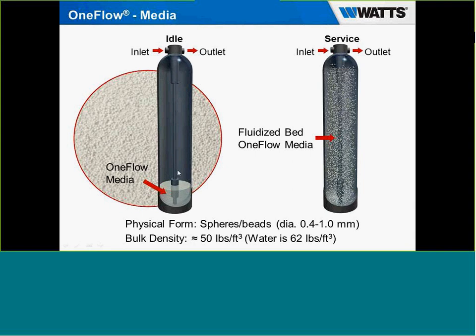What happens is when the system is idle and there's no water flowing in it, the media rests at the bottom. As soon as there's flow rate coming through the system, the bed fluidizes, sort of like one of those little snow globes when we were little kids: you shake it up, and it does the same thing. What that does is create a lot of surface area for the microscopic crystals of calcium and magnesium to form.